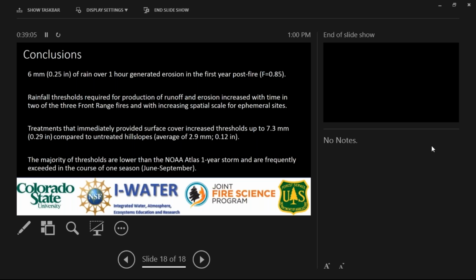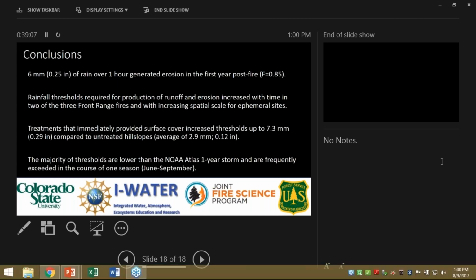Mulch, how applied? Here we are. It seems like the thresholds by spatial scale will be highly influenced by soil conductivity, which may depend on soil severity. So it could also be a larger collection area resulting in a lower threshold of runoff response. So we've had some interesting comments.